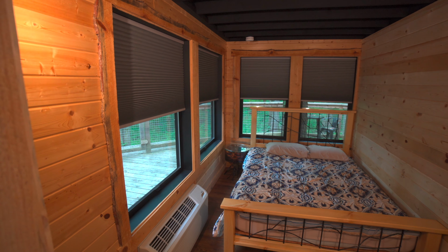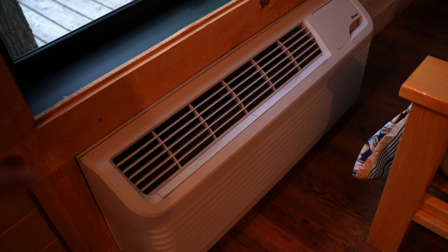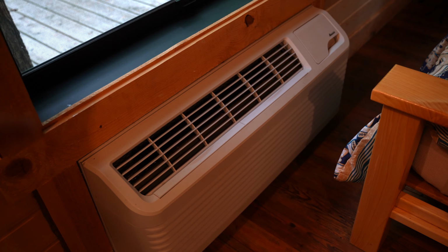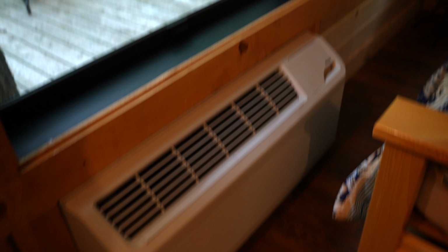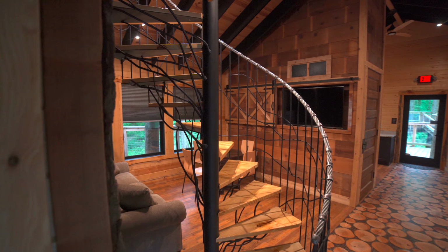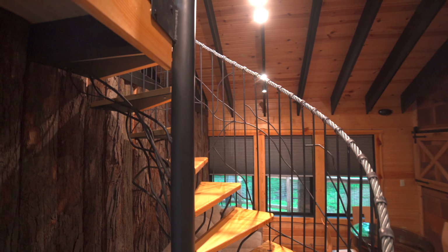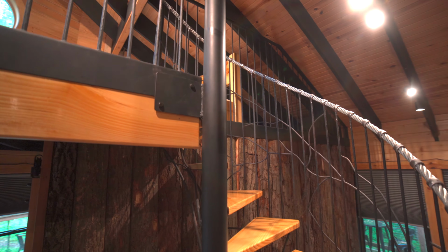So this is one of the bedrooms. Yes, it does have AC. A lot of people ask, do these have AC? They do, it's right here. And you also have a great view of the outdoors. You can awkwardly watch me walk up this thing. It's cool, spiral stairs, and it's not quite tall people friendly, but it's okay.